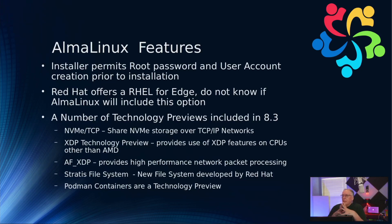Stratis file system is available in this release. It is a technology preview and not recommended as an officially supported production file system. As mentioned before, technology previews are put out there to allow people who want to test new features to check them out, see what their viability might be and how they fit into their requirements, just to see whether or not those things will work for them. So it isn't necessarily recommended that you go out and run your production system on Stratis.